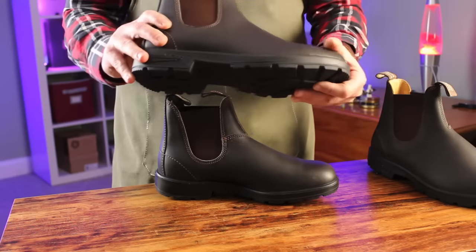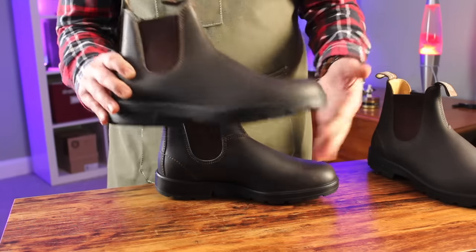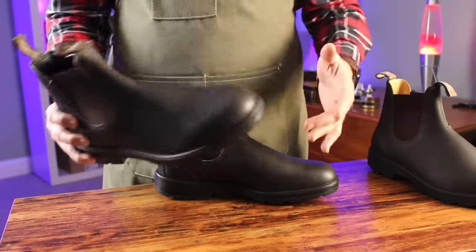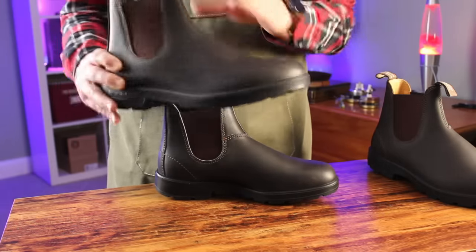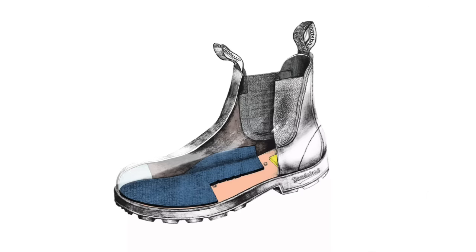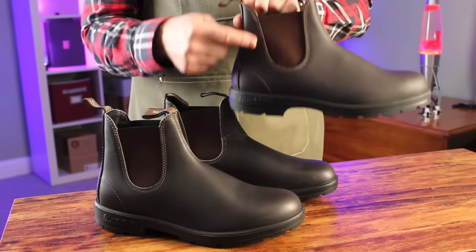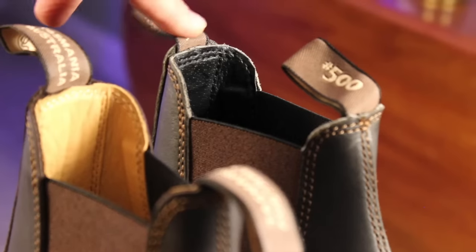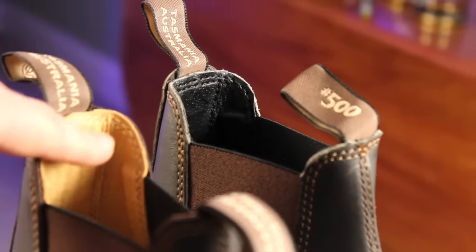A steel shank is the most durable way to do this. Cheaper boots might use wood or plastic or nothing at all. Getting a pair of boots with a TPU sole and a structured steel shank should provide comfort for you all day long. The 500s are advertised as being more breathable than the 550s, but all that really means is that they don't have a leather liner. The higher-end 550s have a leather liner along the ankle that gives the boot more structure and durability.